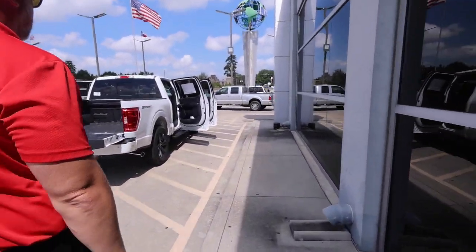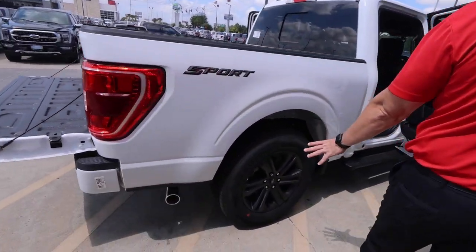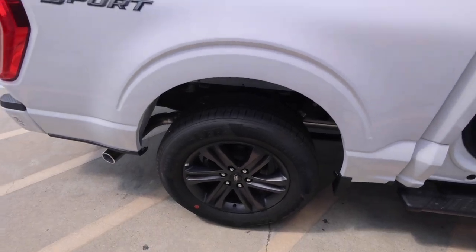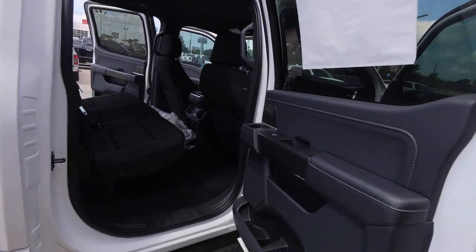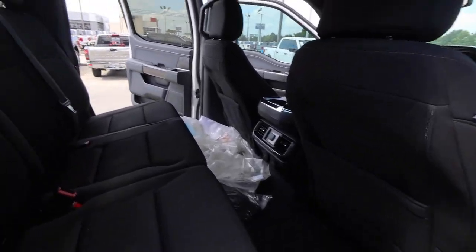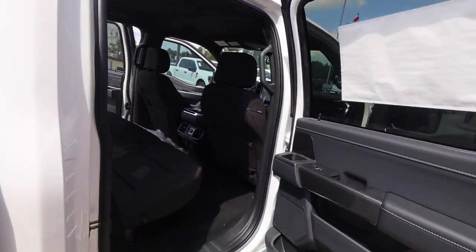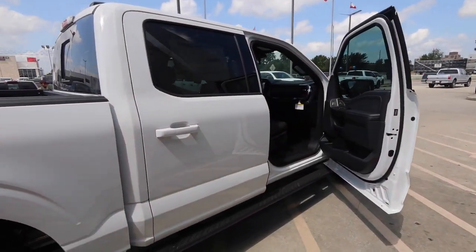All righty. So, sport package edition. We have your 20-inch carbon S brake. Those are 20s? Okay. So obviously still the largest cab and half ton trucks on the market, no question. Got running boards on this one too.